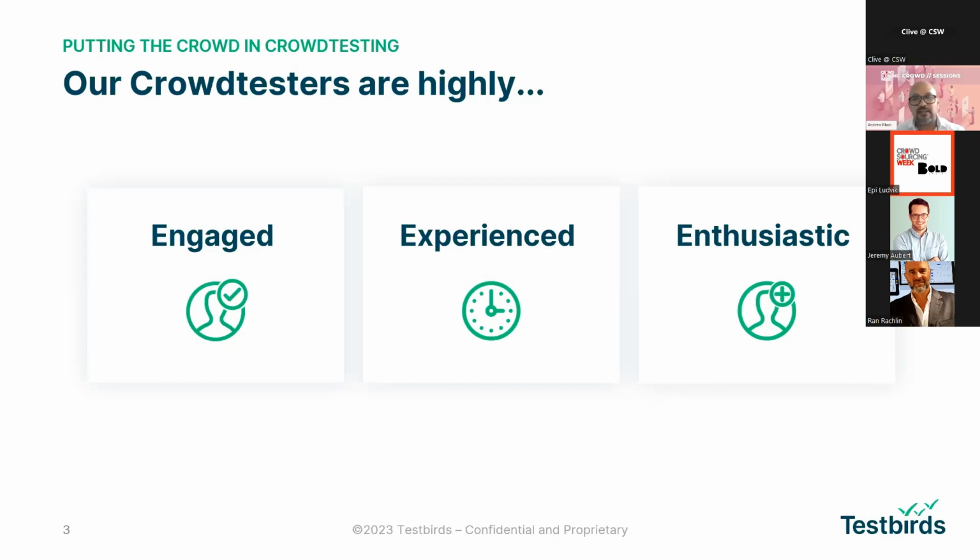Our crowd testers are highly experienced. Similar to the previous category, our clients can choose between super experienced testers, so testers that we have been working with for years, that have been part of our crowd for years, that have done hundreds of tests, or they can choose testers that have just joined our platform and maybe aren't as experienced yet. Both, of course, can bring their own skill set and experience to the table, which is exactly what our clients would be looking for.